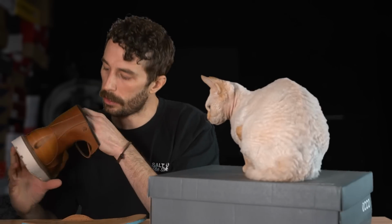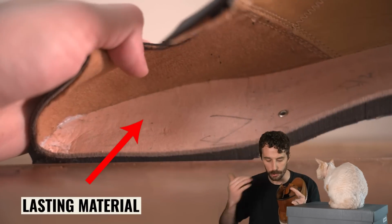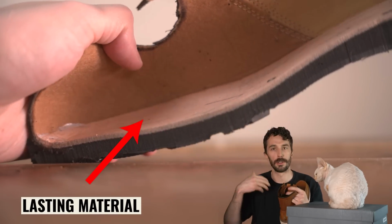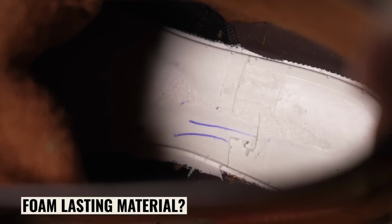And if you look underneath of that, this is where this boot gets really weird. Because usually you'll see a lasting material, whether it's a fiberboard or a lasting fabric or a non-woven material or leather.